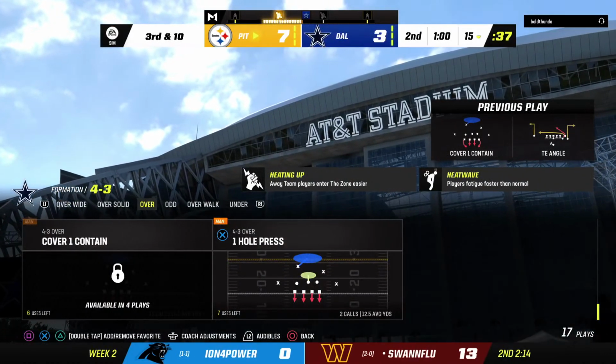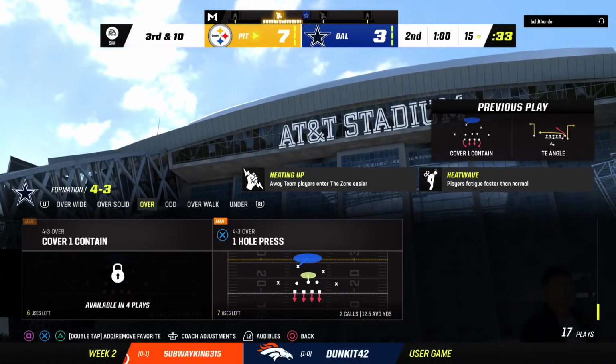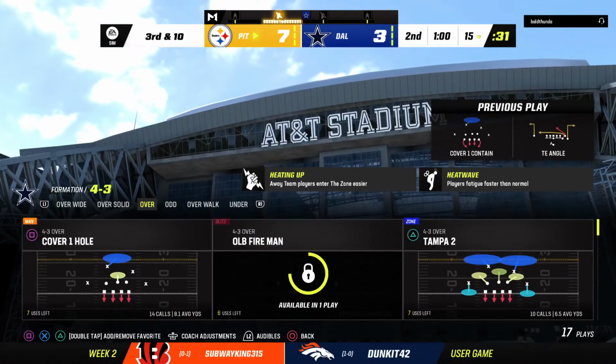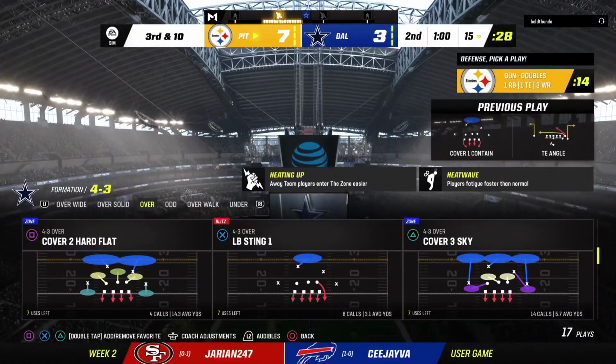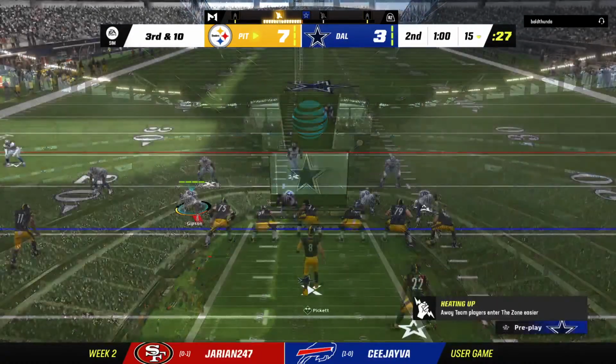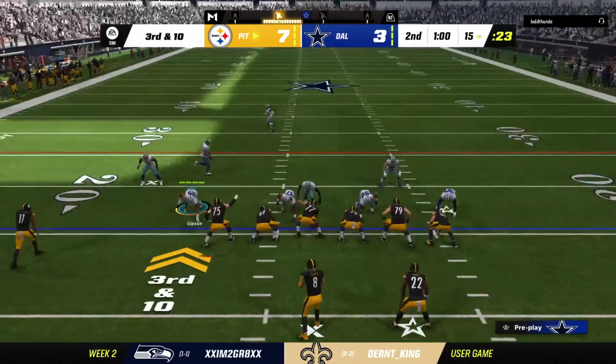Feels like they're getting caught in between here because they didn't get completions on first and second down. Now you got to worry a little bit about the clock because you prefer not to give them another shot here in the first half. But if you don't pick up the first down, guess what? You're likely going to have to. Now they face a 3rd and 10 after back-to-back incompletions.